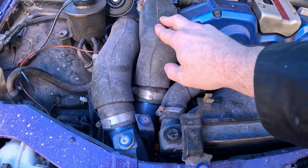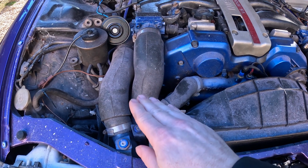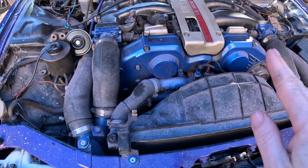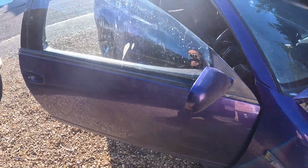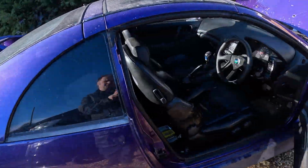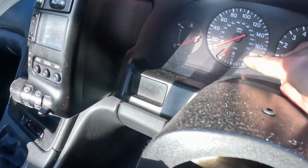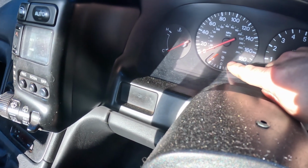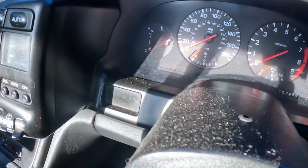Now if you are buying a twin turbo, do open the bonnet and have a look to check that these are here, because there are people who will try and sell you an NA and tell you it's a twin turbo. The other telltale sign that it's a twin turbo is you will have down here a boost gauge under your speedo, which on an NA you do not get.